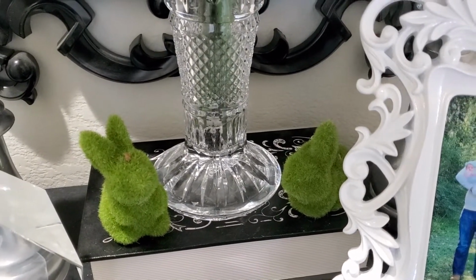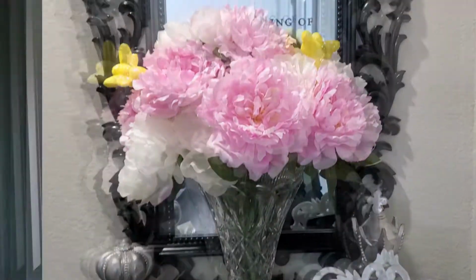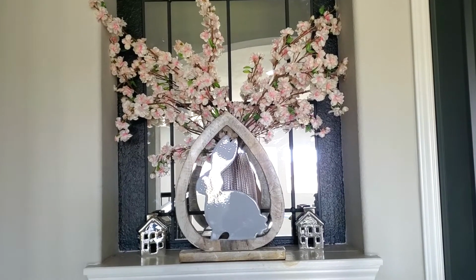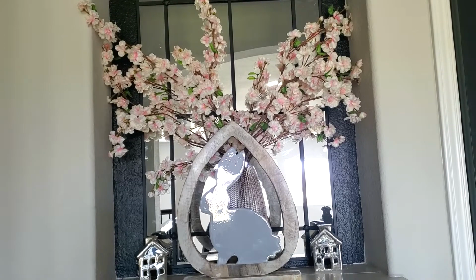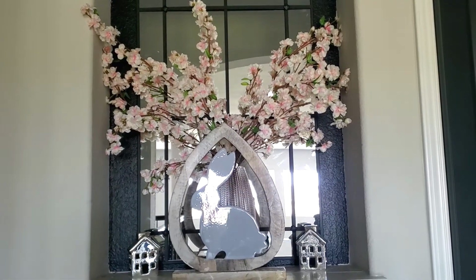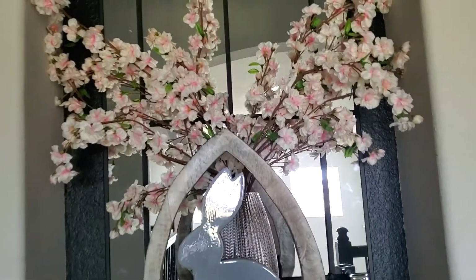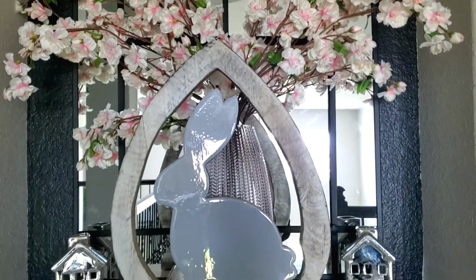And I just have one more spot to show you, and then I'll be done. At the top of our stairs, I just have this little bunny and some pink and white cherry blossoms and a pink vase. And I just added this mirror recently. It looks kind of like a window, and it balances out the other windows in the living room. And just a simple moment up here.